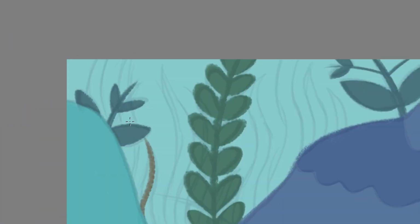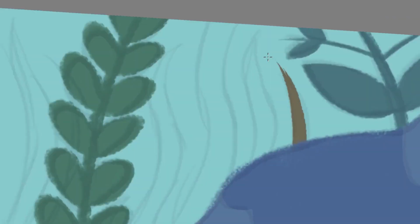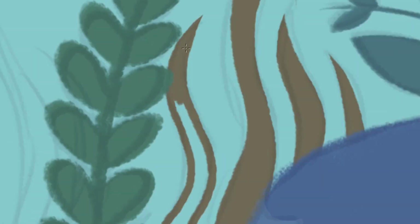Putting things in the background here, I wanted to fill up some space that seemed a little too empty behind the rock, so I just drew the same plants I did in the front, but darker and less detailed, to make them appear like they were further in the back.